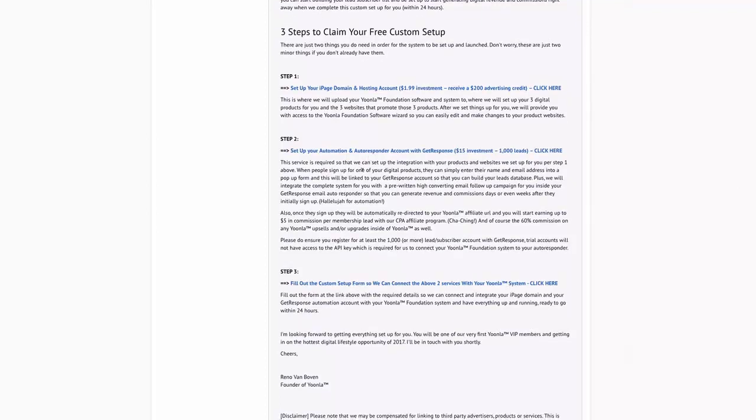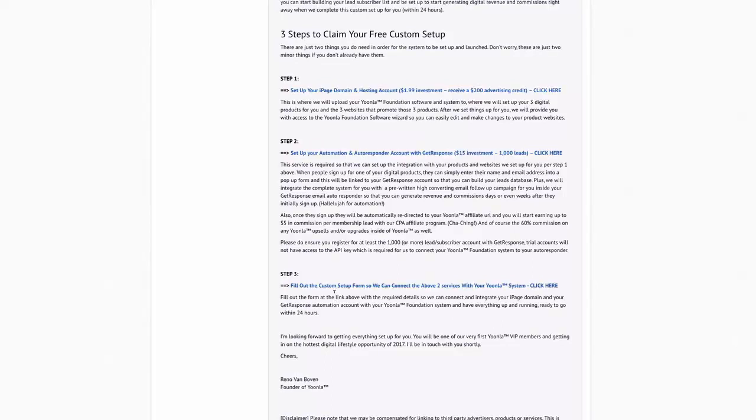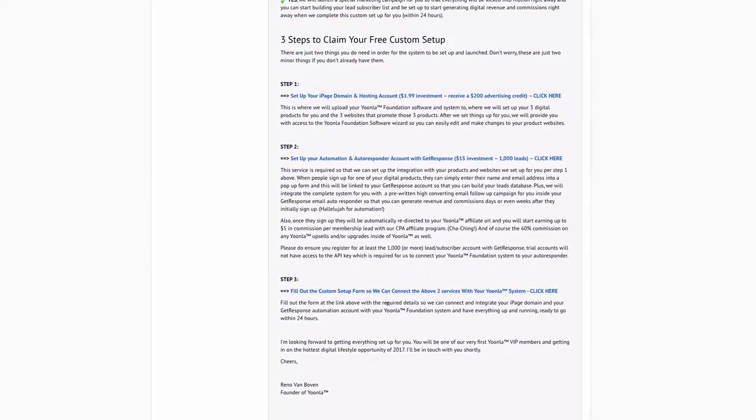Then the final step in step 3 is to fill out the setup claim form, so we will have the required details to connect your iPage small business domain name and your GetResponse automation account with your yoonla Foundation system. All we need is your iPage domain name, your login details with iPage, and your GetResponse API key.